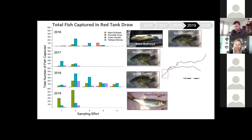So continuing with 2019, while we were doing our removals in Rarick Canyon, we were also returning to Red Tank Draw. We had 2 complete passes, and this year was a great surprise because our most abundant species was roundtail chub. So it seemed that maybe in previous years, we had knocked down the green sunfish adult population enough for the juvenile roundtail chub to really take off.